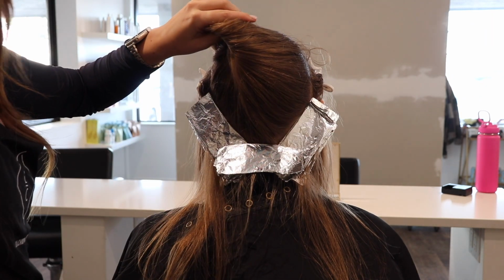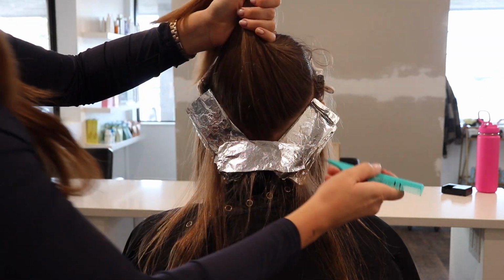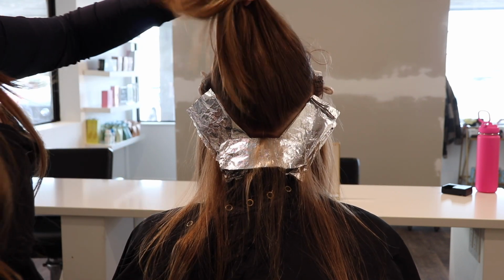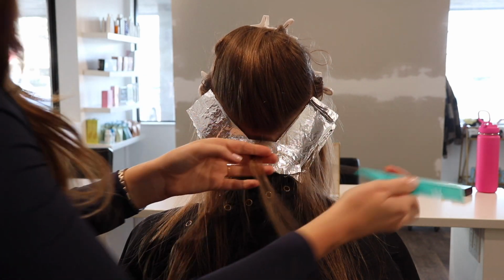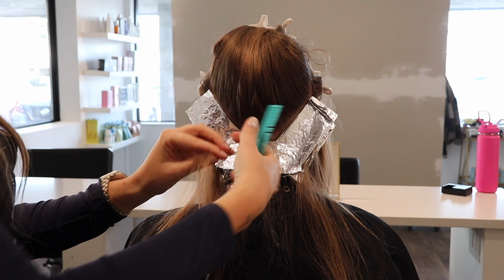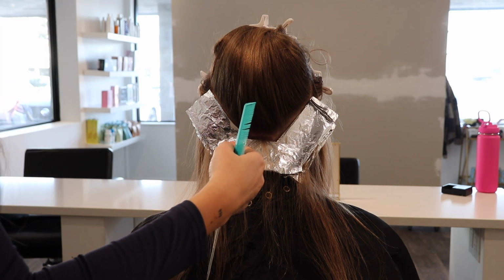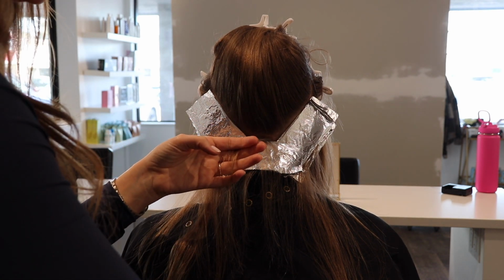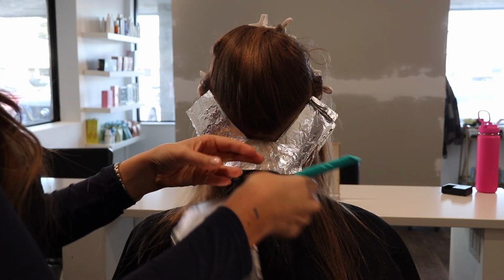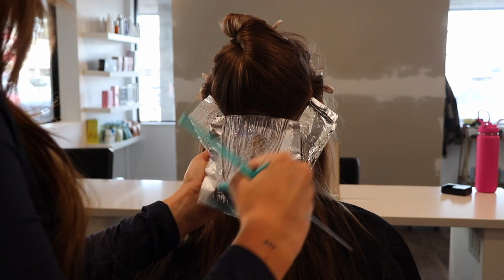I can typically do a full set of foils like this in about an hour and a half, maybe 2 hours if they have a lot of hair, which I feel like is pretty average. So I feel like you're not really adding on much more time when you're doing a full foil in this method.